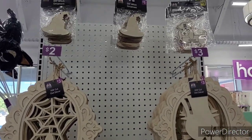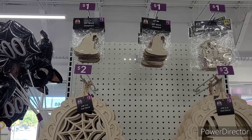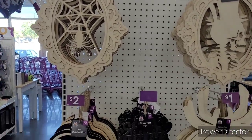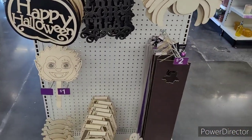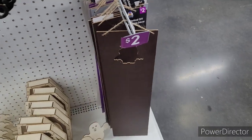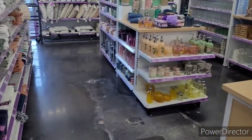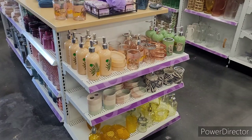Now some of these items I've seen elsewhere. They got some little DIY witch ornaments, $1. Some balloons to the left right there. Look. I don't think I've seen the owl one, but I have seen these somewhere else. All right, let's see what else is here. I'm trying to find the fall items.